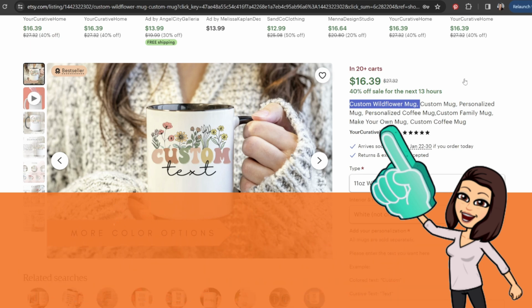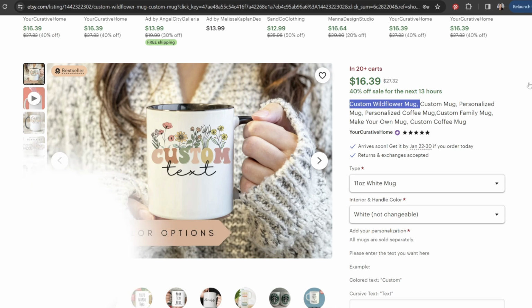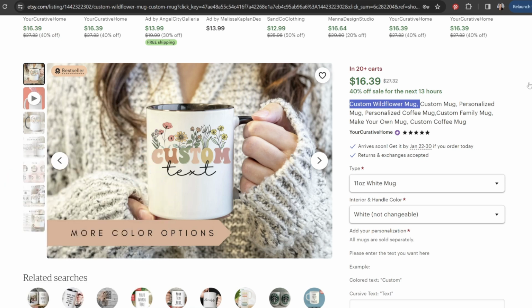So the use of repetition, not necessarily within the listing, but that repetition throughout your shop is going to really strengthen your SEO for your shop as a whole, which also then boosts all of your listings up along with it. So that's really important, and I do want to point that out.